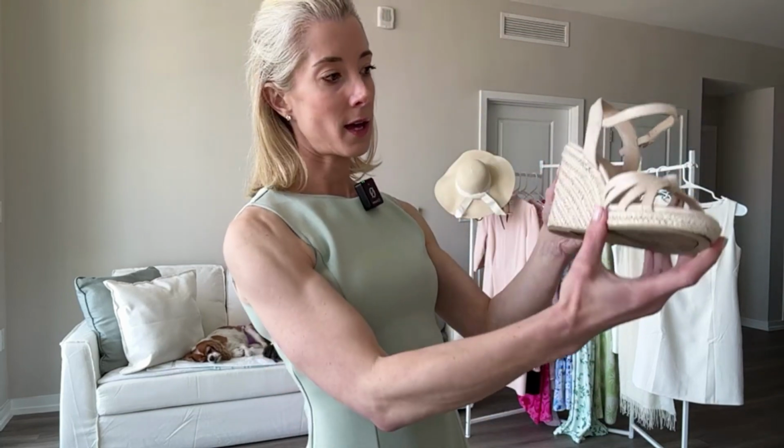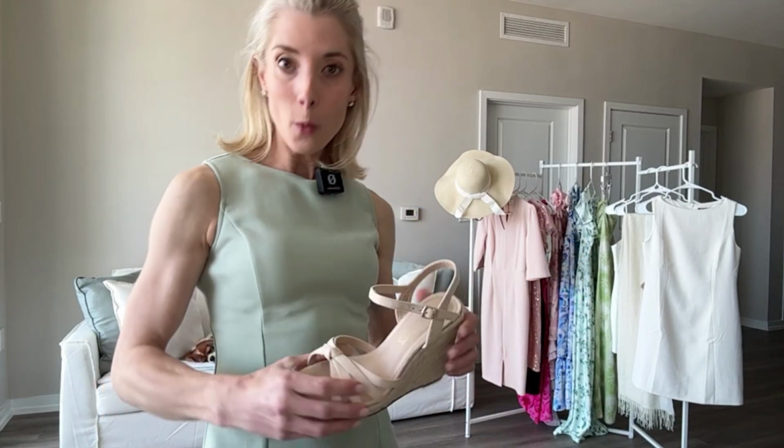But these are great, and look how pretty. And they're super high, so if you're petite, grab these and run. They're not available in my size anymore, which is like, oh my gosh.